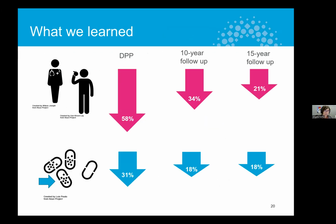So what we learned from this work is that the placebo was not helpful at all, but the people that received this intensive one-on-one support were able to reduce their risk for type 2 diabetes by 58%. So the general group was able to reduce their risk by 58%. And those over the age of 60 actually reduced their risk by 71%. There are not very many interventions where the older you get, the more successful it is. So those who were older actually had an even bigger impact.